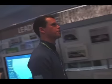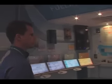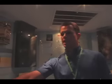Over here we have a section called Fueling the Future. This one here I really enjoy because it talks about all different types of energy sources: propane, biodiesel, hydrogen, electricity, ethanol, natural gas, and gasoline.